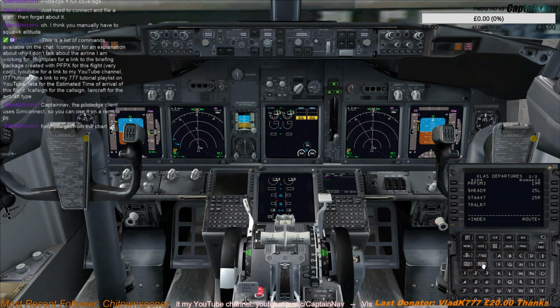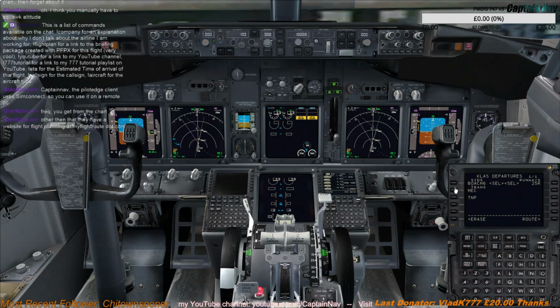Delta 2378 heavy, 25 right, departure, Boach 6 and the transition. 25 right, Boach 6. Where's that going to be? So he said, can you fly the Boach 6? Here we are. So initial altitude is level 190. Freeway, Boeing 757. Where is it?